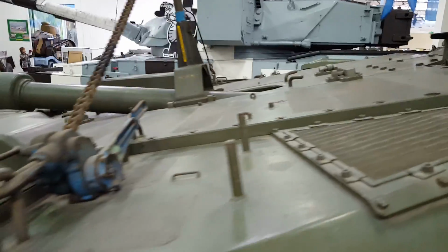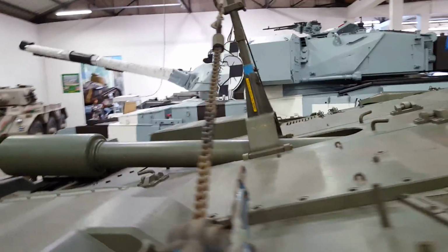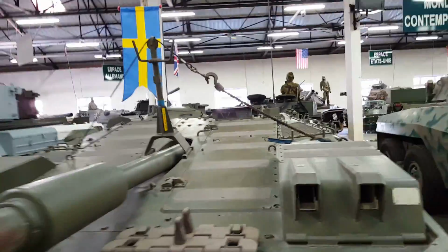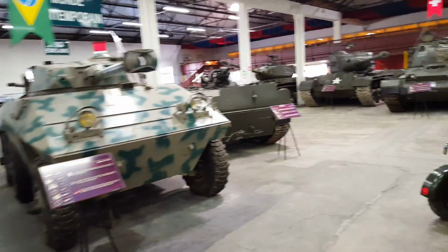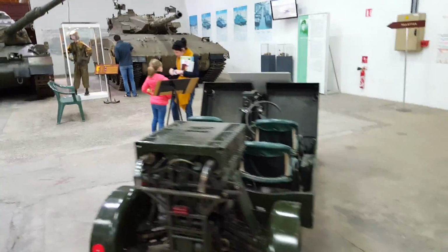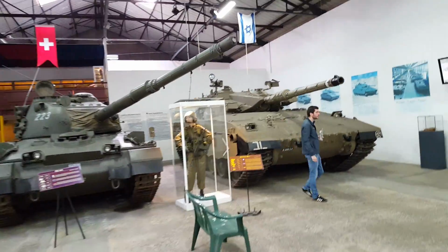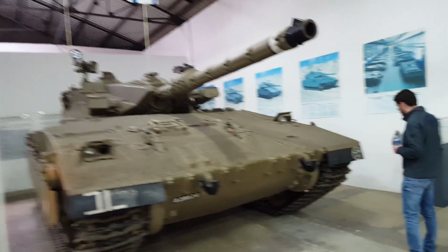This is the winch that you use to open up the armor plates. They're just way too heavy to lift ordinarily, so you have to crank it up and hold it up in the middle. Cascavel from Brazil, no idea. Now here's something else you don't see very often in a Western museum, a Merkava. It's an early one with the 105.